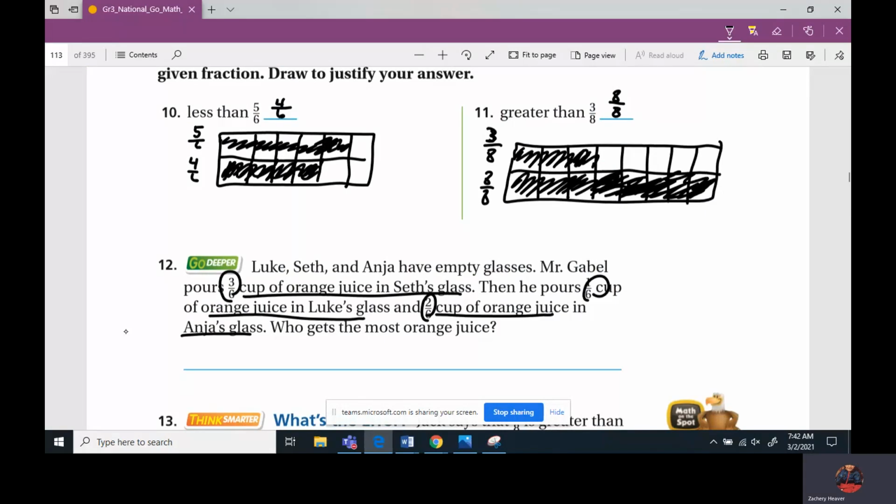Well, we're comparing 3/6, 1/6, and 2/6. We notice they all have the same denominator, so we're just looking at who has the bigger numerator. And it's 3, because 3 is bigger than 1 and 2. Now we have to ask, who gets 3/6? Go over to the problem.